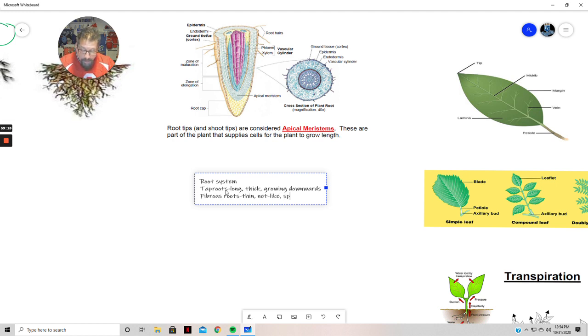Spread out, and they intertwine. Super strong grip on what's going on there. Okay, and within a root we have other sections. We're going to start at the bottom and work our way up. But the root cap.